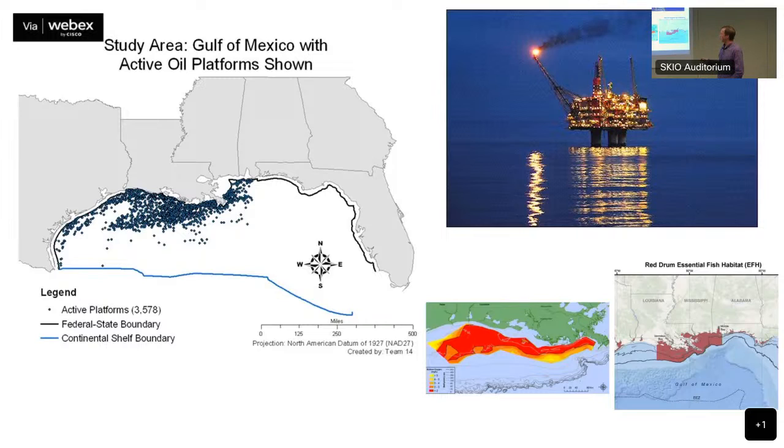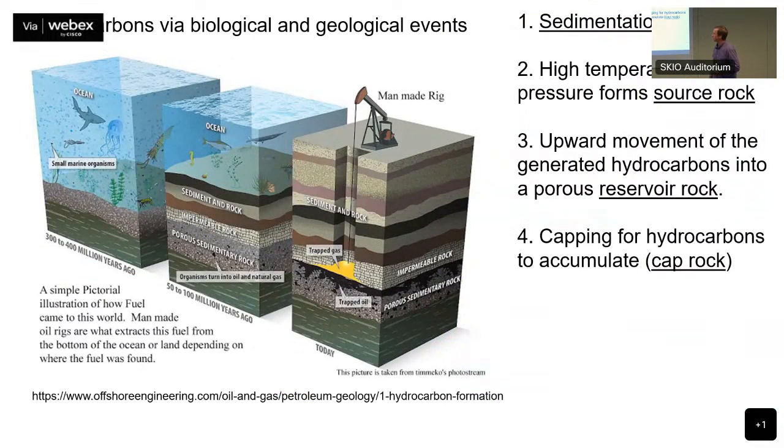If you remember back to what we talked about before with hypoxia that happens off the coast of Louisiana, red drum also end up in this environment. You basically have all these things coming together: a lot of oil extraction, a lot of hypoxia in the summertime, and essential fish habitat for a lot of economically important species. So it's worth taking a moment to talk about why or how a lot of this oil ended up in this environment.